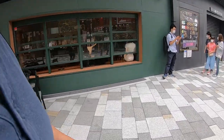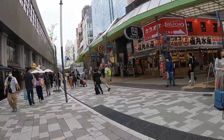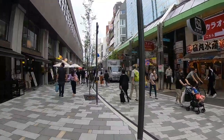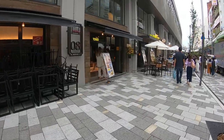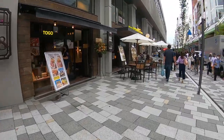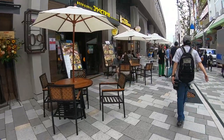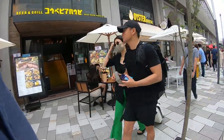Over there are sketchy roads. You know what I mean. Girls, cabarets, hostess bars, pogo. Beer and grill. Kobe beer. How is it?